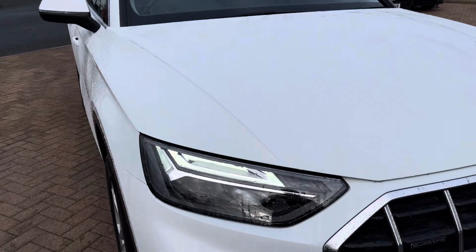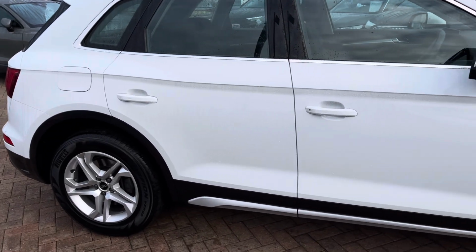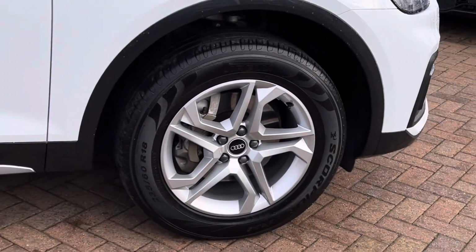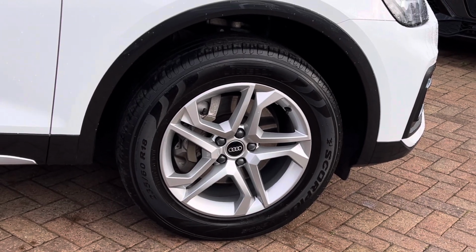On the front are fitted these fabulous LED headlights with LED daytime running lights, giving you maximum visibility regardless of weather condition. And on all four corners, these 18-inch 5 twin-spoke dynamic design alloy wheels finished in silver, offering a lovely contrast to that white metallic paintwork and tying in really nicely with the matte grey styling pack.